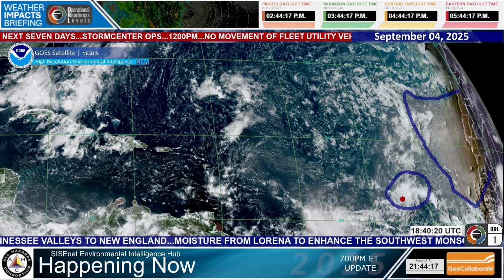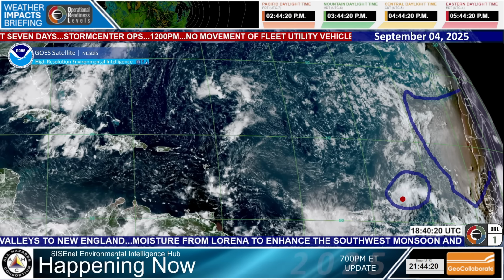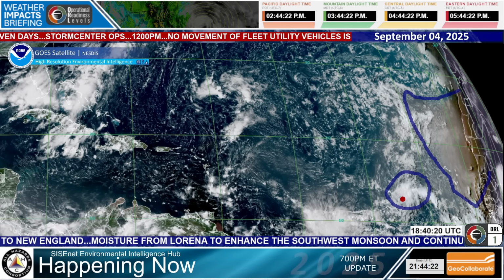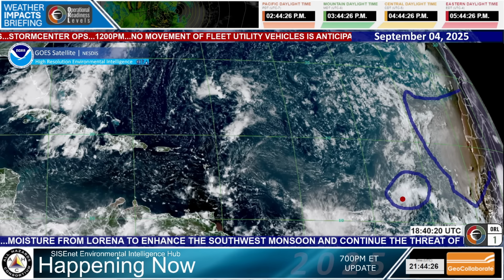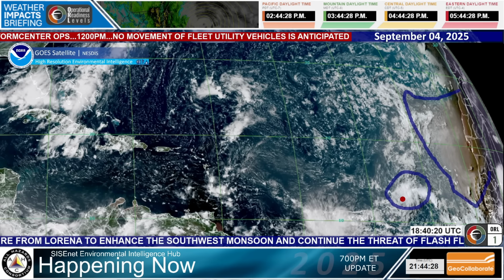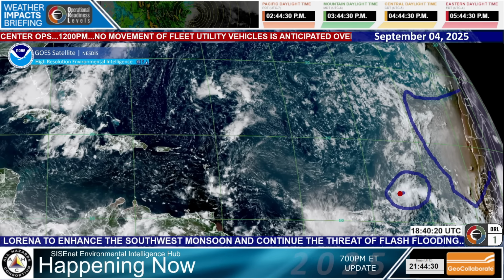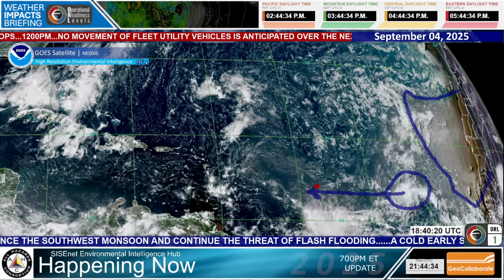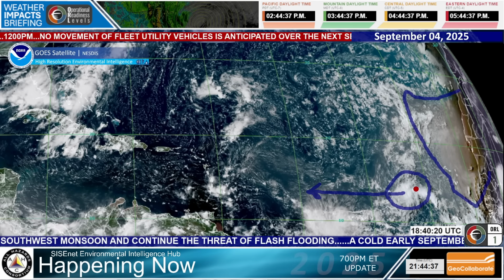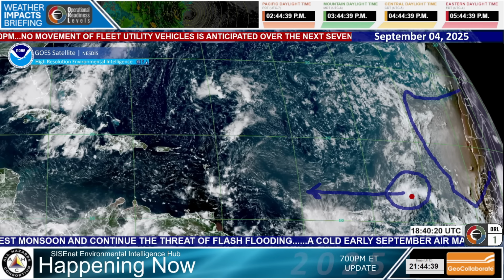And I'm going to show you tomorrow the total precipitable water and all that sort of stuff as it moves across the ocean. We're not going to do that today, just so I can make this a little bit shorter. But this is the area that we're watching that looks like it's going to be on a westerly track here, but we don't have a center of this system.